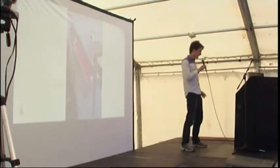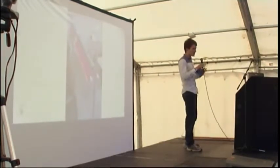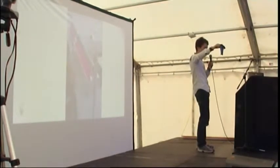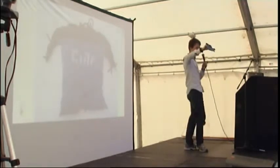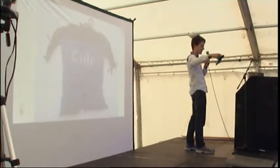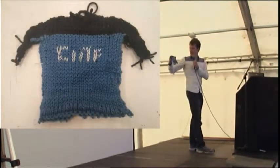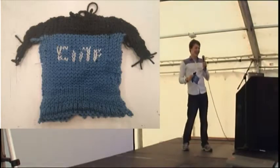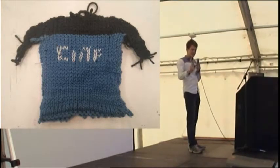Perhaps more importantly, I have some examples of the things it can make. I'll switch to the appropriate slide. This is a tiny little EMF jumper, with a few mistakes made. This does, however, demonstrate what this machine is capable of.